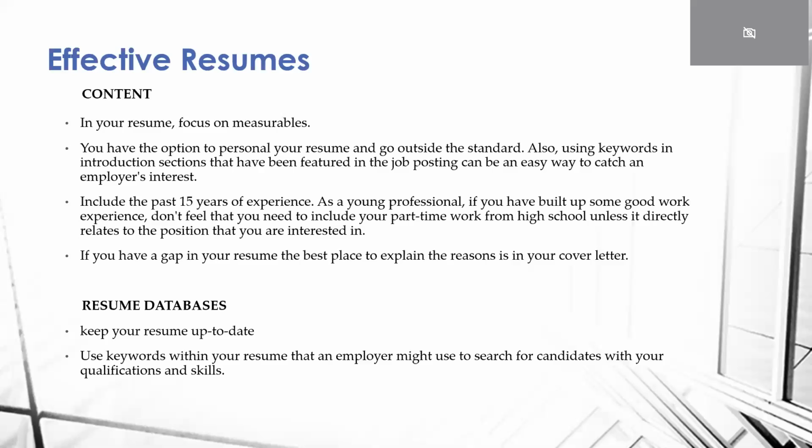Resume databases. If you post your resume to a database, there are things that can be done to get your resume recognized. First of all, be sure to keep your resume up to date. Many resume databases will remove or deactivate resumes that haven't been updated in 3 to 6 months. Use keywords within your resume that an employer might use to search for candidates with your qualifications or skills.